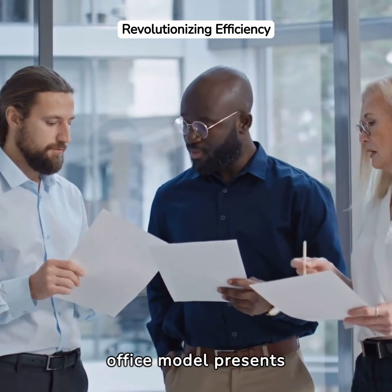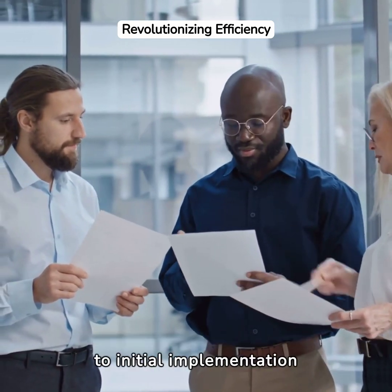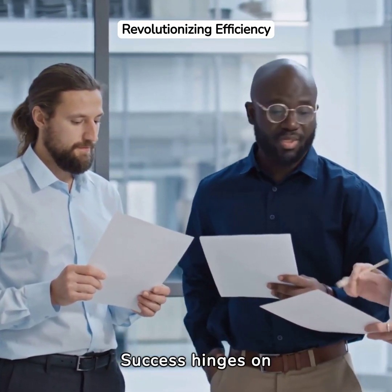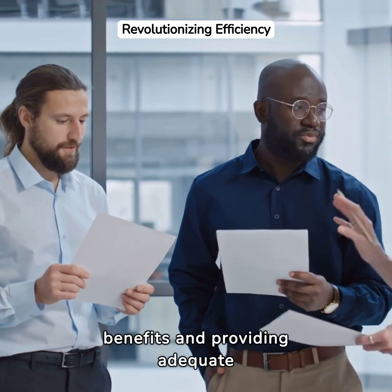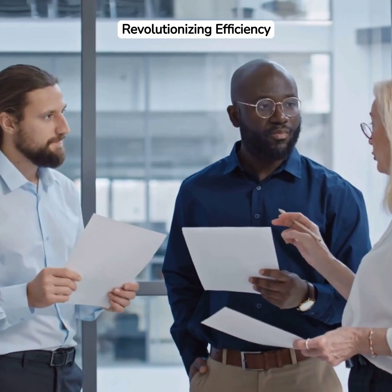Transitioning to a lean office model presents distinct challenges, from resistance to change among staff to initial implementation costs. Success hinges on effectively communicating the benefits and providing adequate training to ensure everyone is aligned with the new processes.